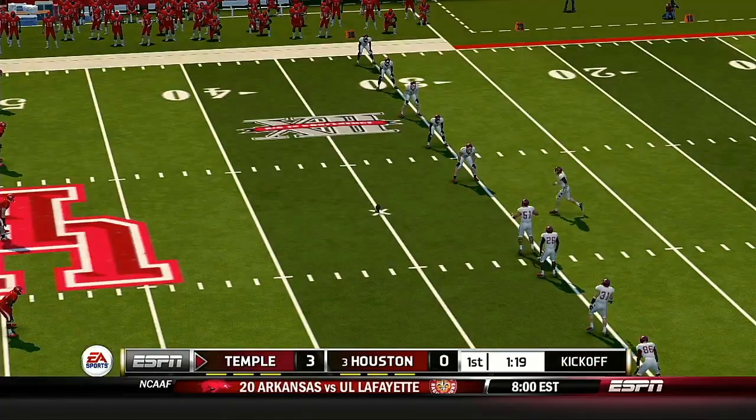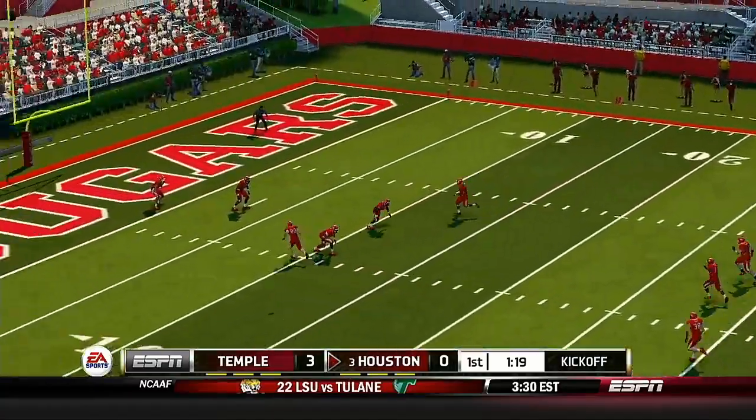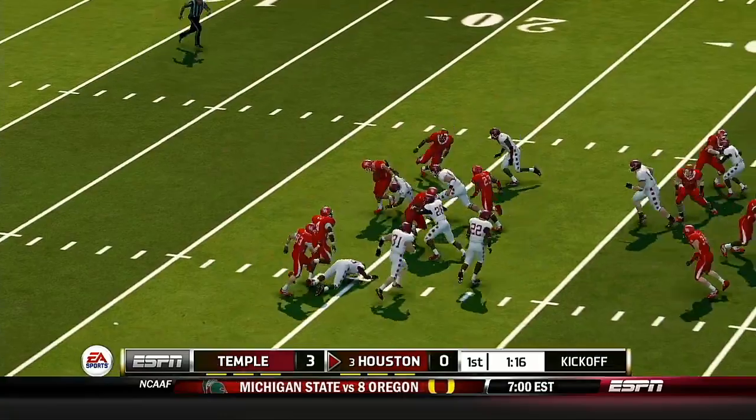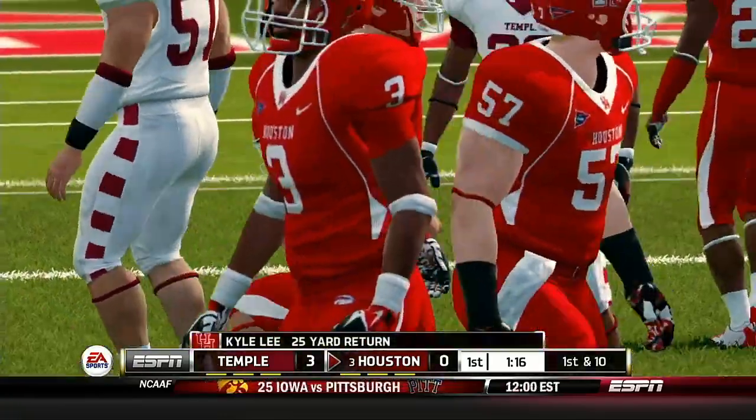They line up to kick this one away. He sends this one deep. He's to the 20. He wasn't breaking that tackle. What a hit.